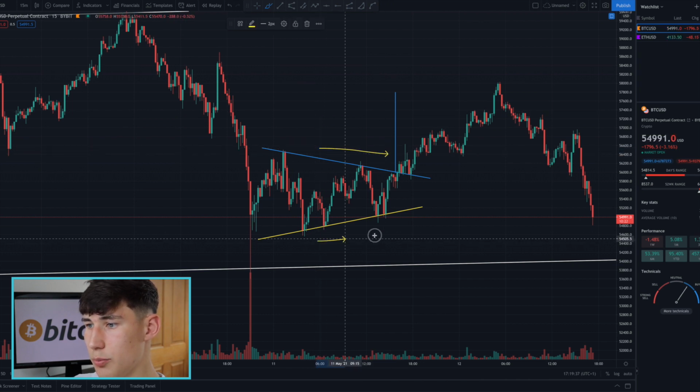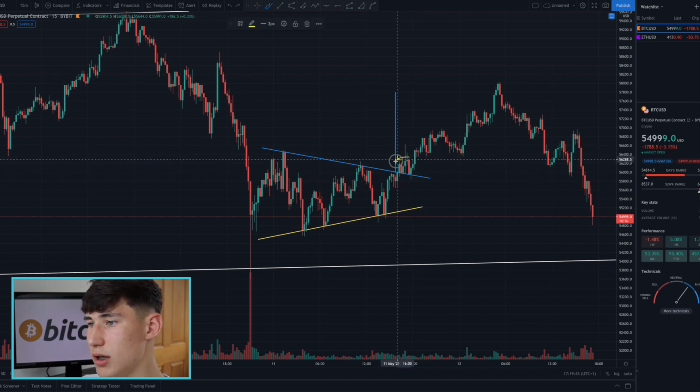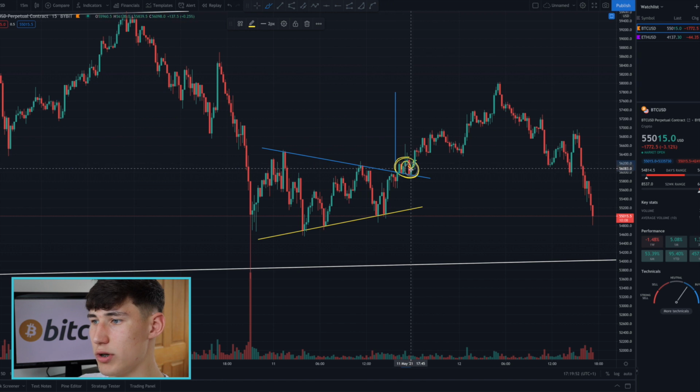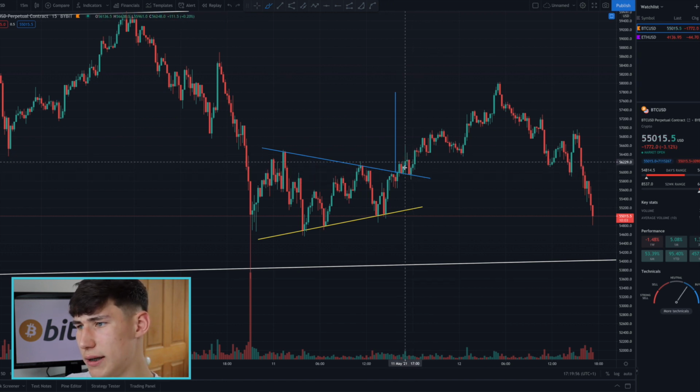As you can see here, the blue line is the resistance and the yellow line is the support, and you can see that Bitcoin did break to the upside, and I did in fact put a long position in at this point. We did in fact see Bitcoin come for the initial retest, and at the retest, that is when I put my trade in.